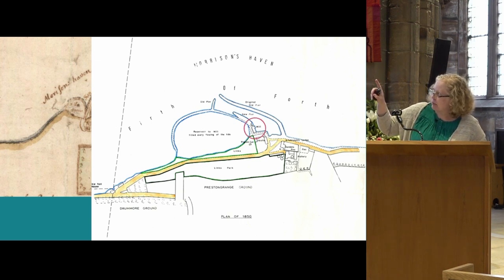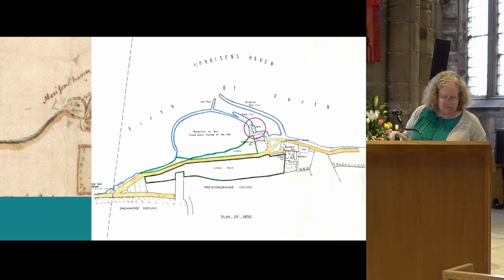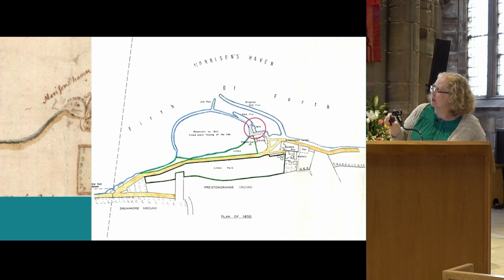This map, which you probably can't see terribly well, is a plan of 1850. The blue is the tidal pond for the mill with the harbour next to it. And inside that pink circle, there's a wee building marked mill. The yellow there is the original post road, and you've got the pottery inside where Preston Grange Museum is today.